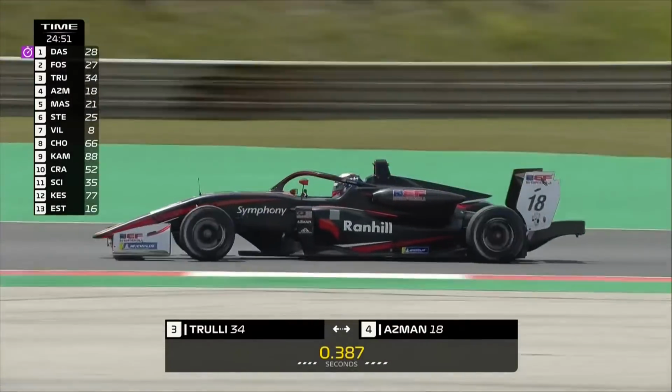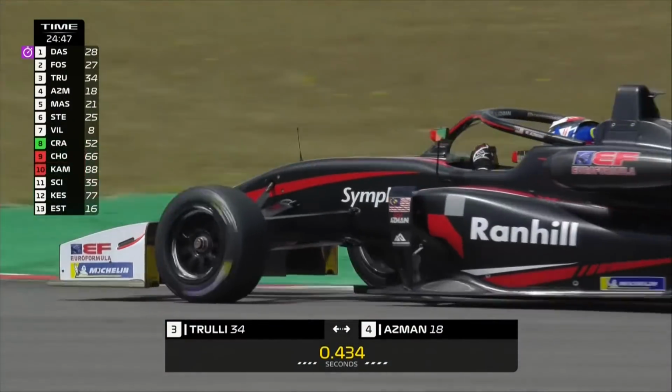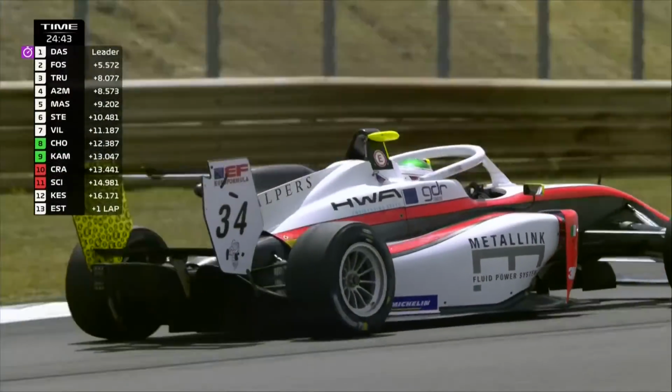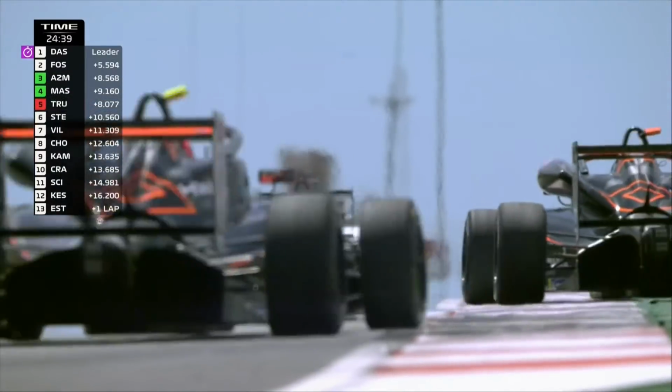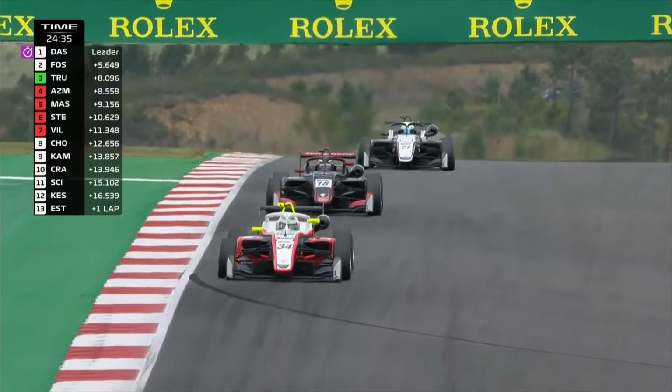Josh Mason just sitting there in 5th, not in the dirty air so much, so he may have a little bit more tyre life available to him later on in the race. For now, Enzo Trilli, he's making Nazim Azman do all the hard work, just sticking to the racing line, seeing what the Malaysian is able to offer in terms of a challenge.